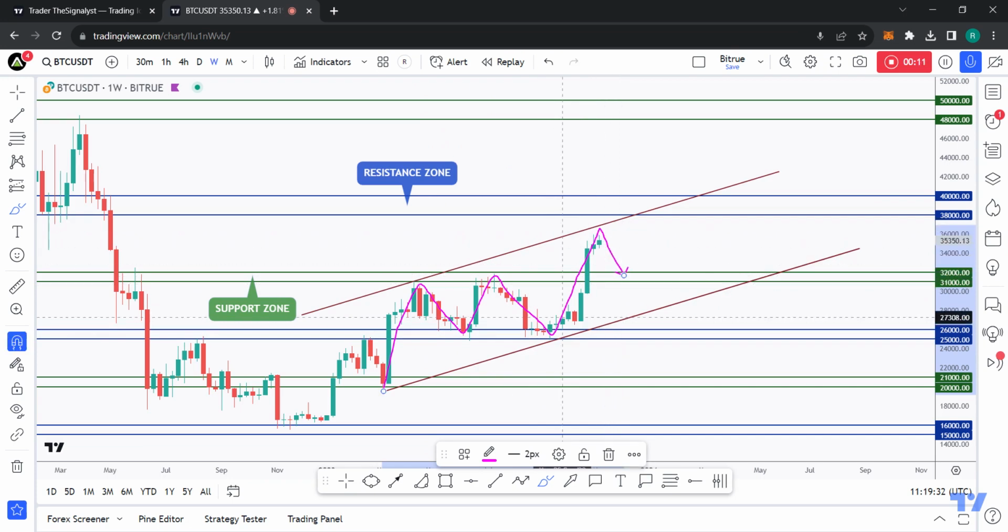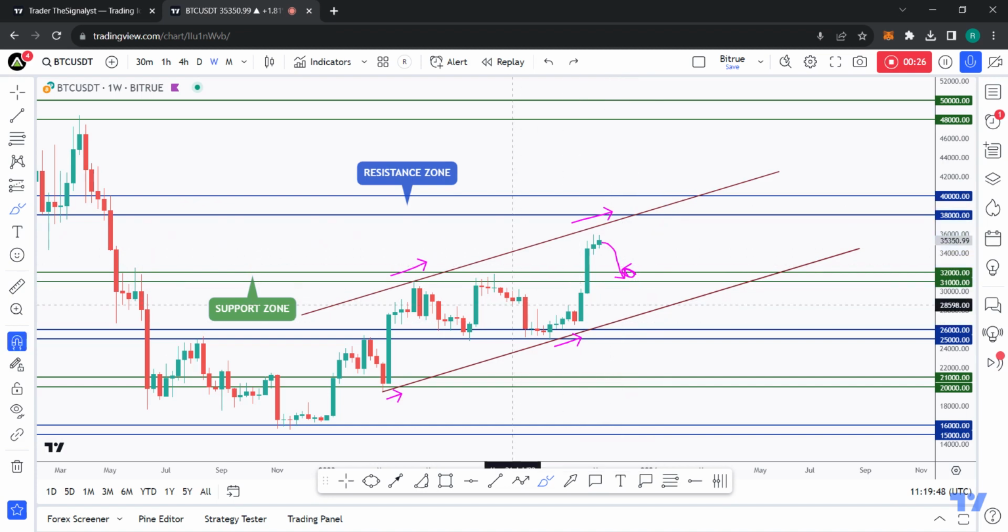So let's get started. As we clearly see, Bitcoin has been bullish, managing to make higher lows and higher highs, and especially after breaking above the 30 to 32k resistance. It's currently acting as a support zone. So if you manage to retest it, we'll be looking for trend following setups.